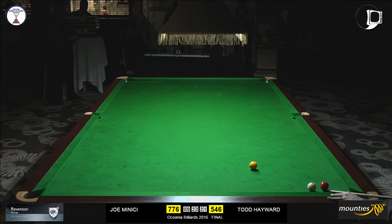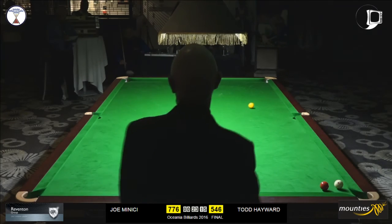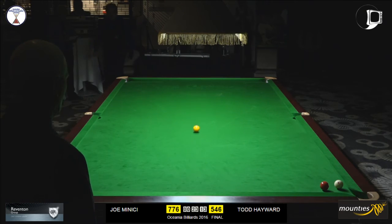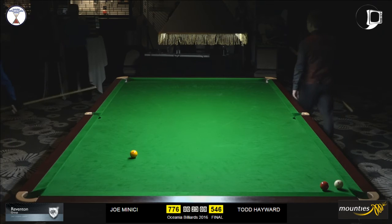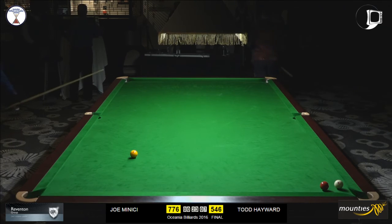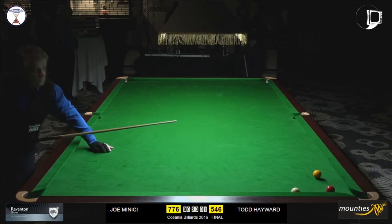Oh, he's playing a screw back cannon off there. He'll have to do this very well. Oh, he went around the back of it. Oh. See, I went to the cushion, Dave. That's what I'm saying. That's all I'm saying. A little unlucky there. He actually hit that previous cannon a little bit too softly.